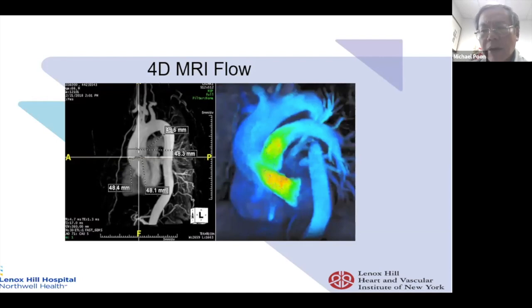And so MRI is good, and it gives you a larger field of view than the echo, but it takes longer to obtain. It takes about 45 minutes for a cardiac MRI study.